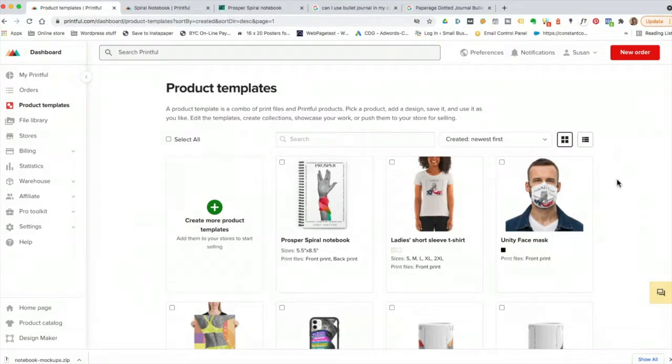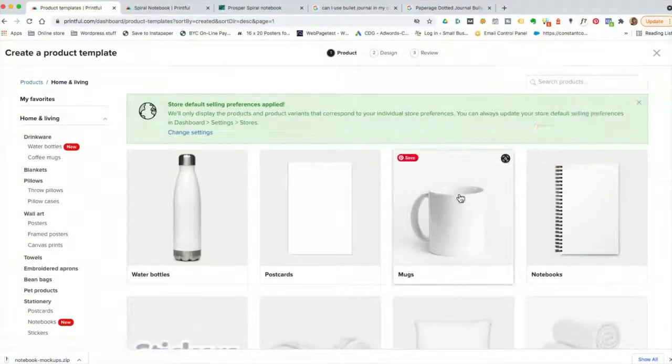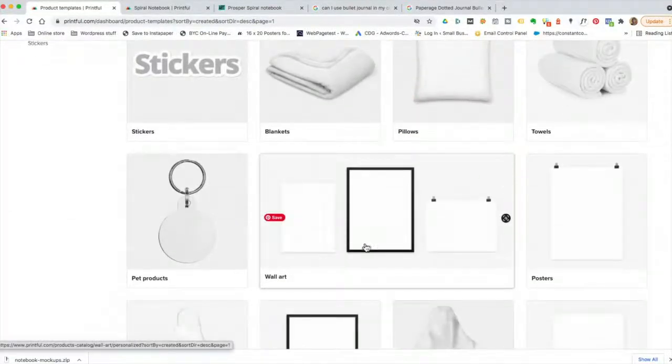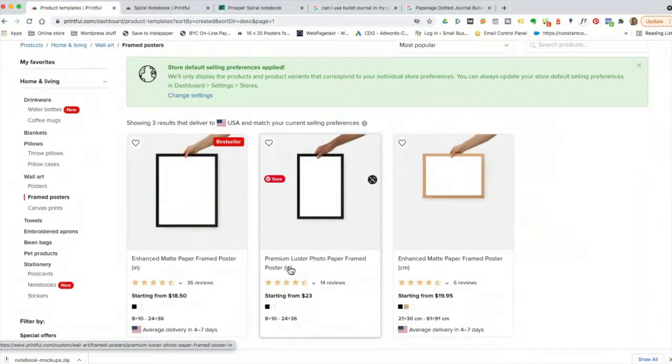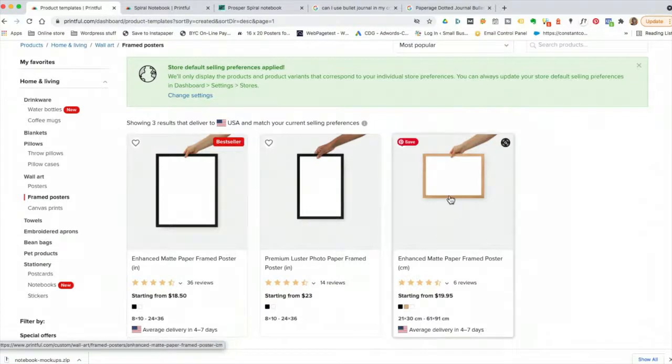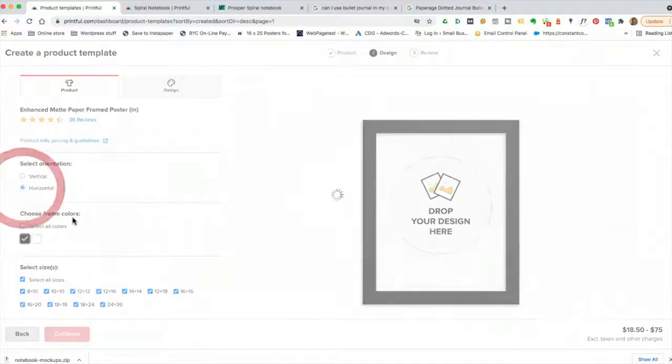I know I promised I might try to get to the framing, but this took long enough, so I'm just going to give you a sneak peek at what the framing section looks like. So let's pretend we're going to create a product. Just a sneak peek to see the frames. There's different types of paper, and I like the matte paper, so I'm going to choose that. And as you can see, you can choose vertical and horizontal.